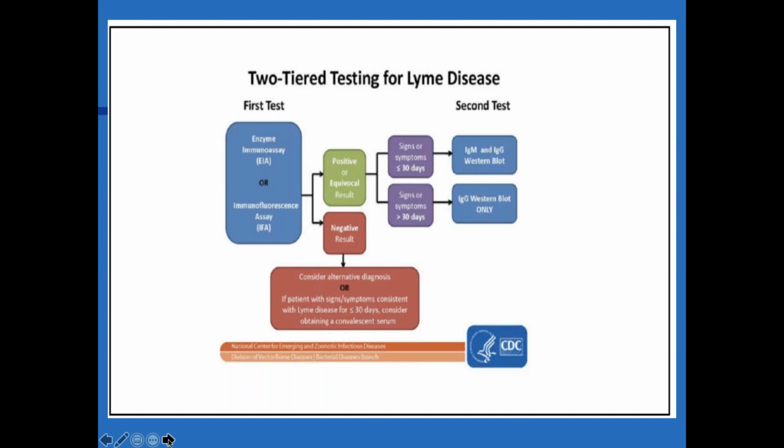So if either one of those two tests are positive or equivocal, then you have to go back as a clinician and decide when were the symptoms and signs. Were they less than 30 days? If they are, I need to do an IgM and an IgG Western blot. If they're greater than 30 days, the only thing that will help is an IgG Western blot in most cases. And that is because IgM is early antibody for early infection, and IgG is for chronic infections.